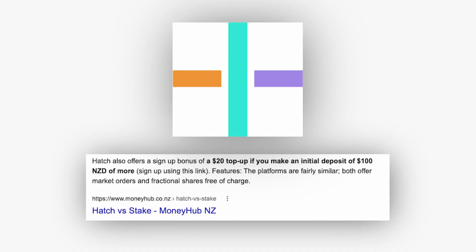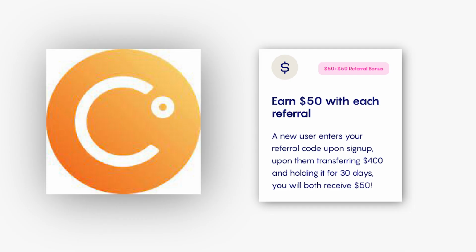With Hatch, you get $20 New Zealand when you contribute $100 to your account. And with Celsius, on the first $400 US worth you put into your account, you get $50 US worth of Bitcoin. And there are some really good YouTube videos about all these different platforms, so if you would like to learn more about them, I'd recommend checking them out.